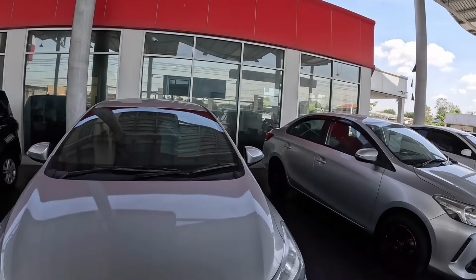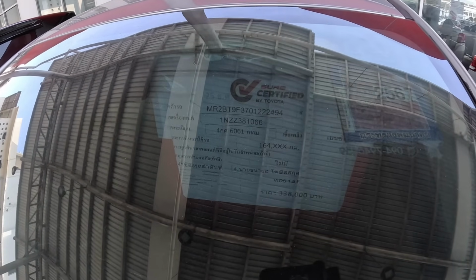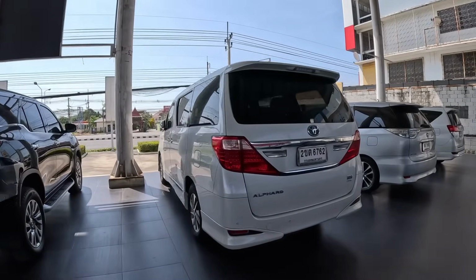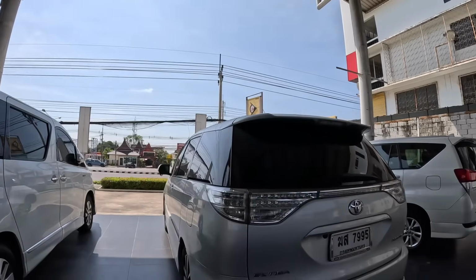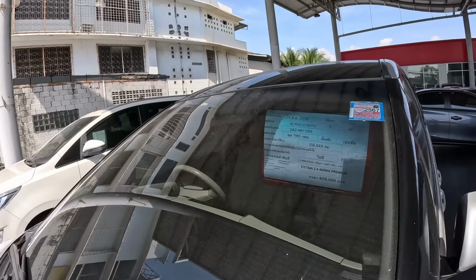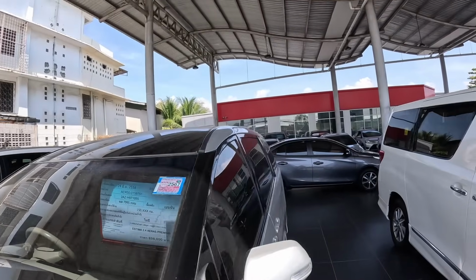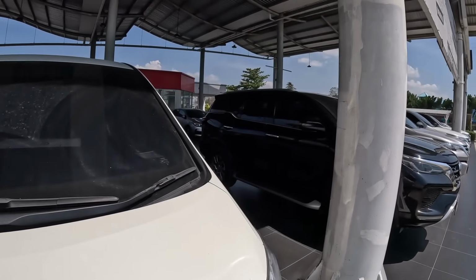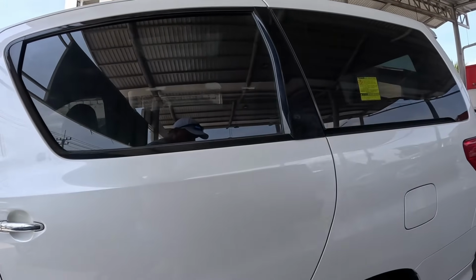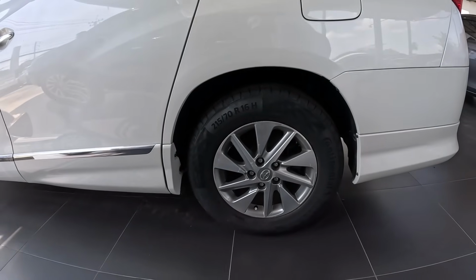Here's an ATIV sedan. It's a 1.5, 164,000 Ks, 338,000 baht. This is probably a 2016, maybe. An Alphard. Wow. A Alphard 2.4 Premium, 898,000 baht. And this second-hand Alphard is 1.1 million baht, and I'm guessing probably a 2018 or something like that. Alloys are scratched.